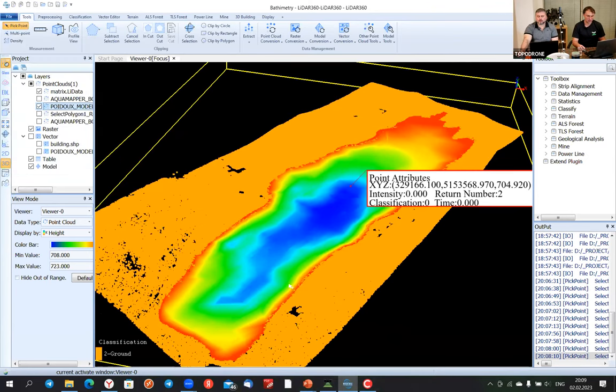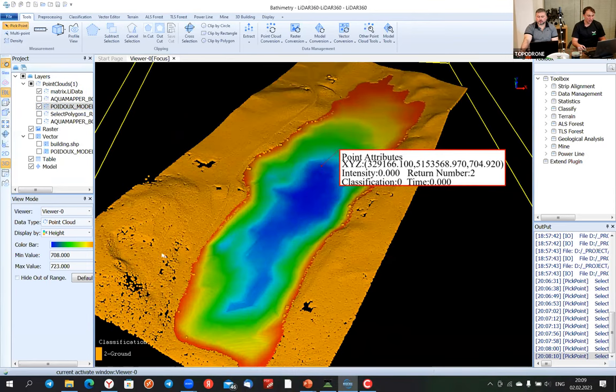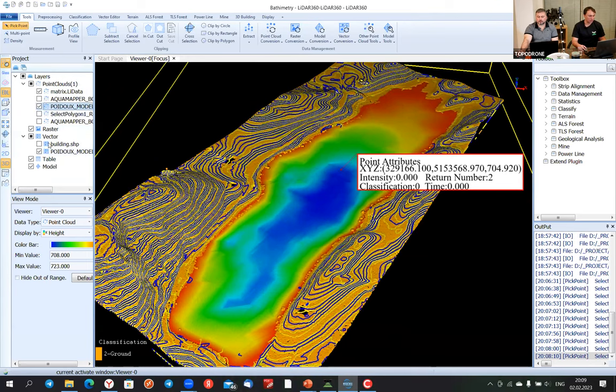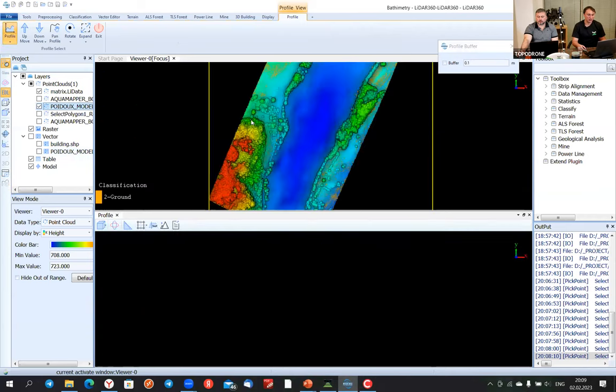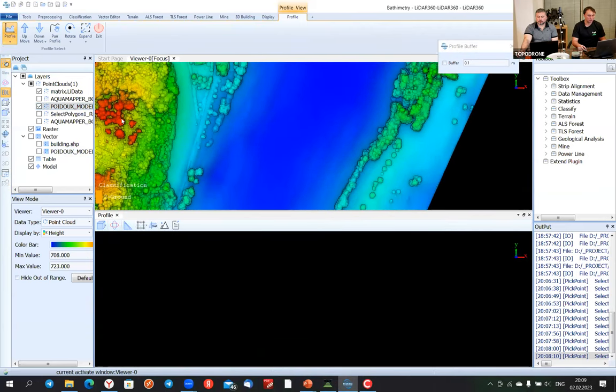And this one, it's a terrain level. And of course, we can create contour lines. We can create contour lines, or we are able to create a cross section of this area, including all objects and so on. So I will create a cross section right now.